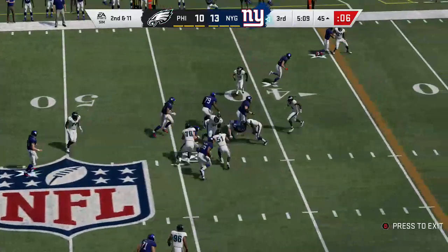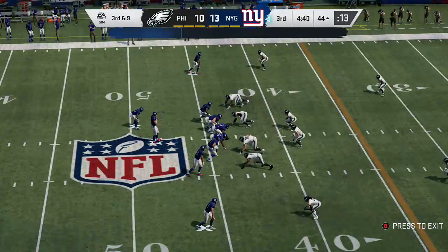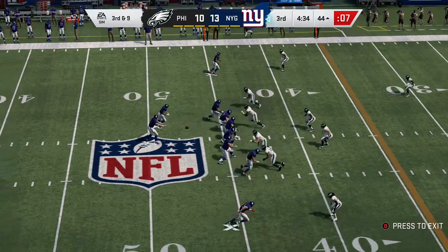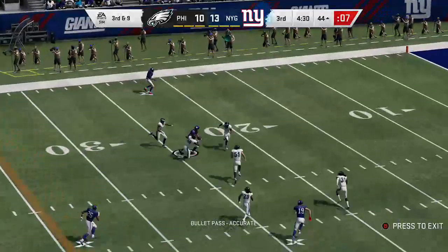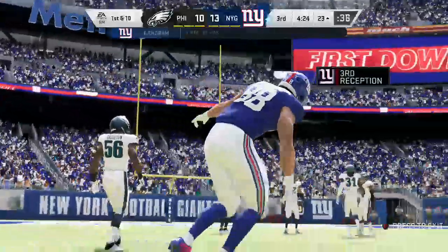Again, it's Barkley. He'll get only a couple down to the 44. Now play number 7 of this drive, but it's a tough 3rd and 9. Operating from the gun, Bishop. And Ingram hauls it in. And he has another first down as they'll get the ball down to the Eagles' 23.